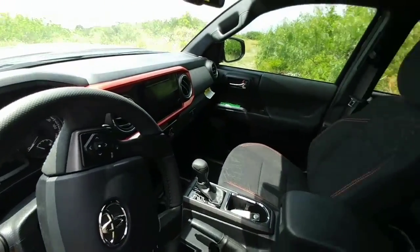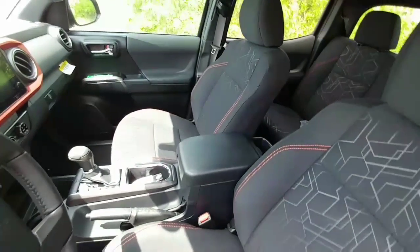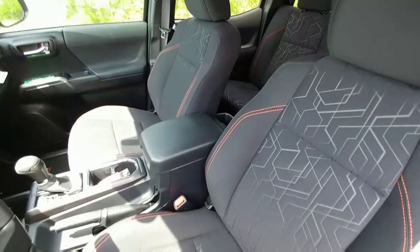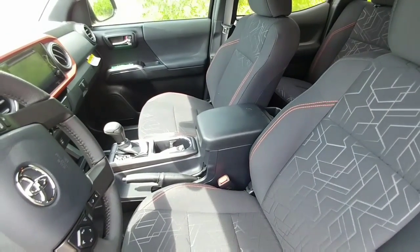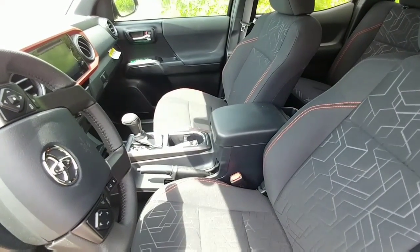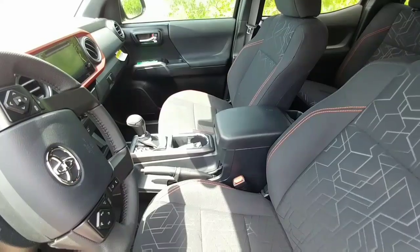Again, cloth interior. This is not the premium package of this truck. This is going to be more of a package for enthusiasts, people who might use the truck off-road or may want to use it as a weekend truck to take out to the beach, take out on sand, on dirt, mud, rocks, things like that.